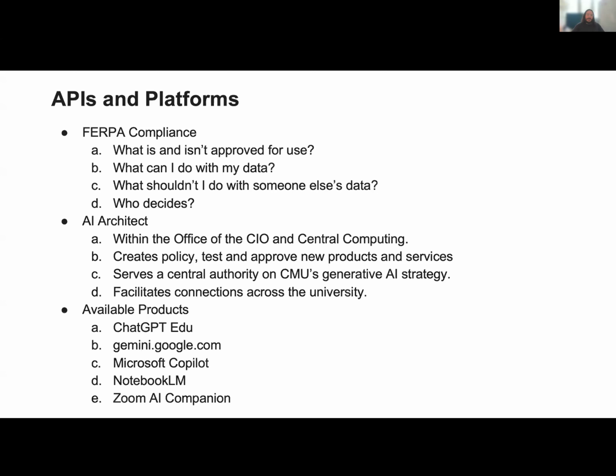As it is right now, CMU has a series of products. The big one that is just launching is chatgpt.edu, which grants people access and counts under the university's protection under FERPA. Everything works with that, and this is brand new. I think people are really excited about this project, and central computing is working very hard to figure out how to deploy that efficiently. We also have access to Gemini under the same terms, Microsoft Copilot, Notebook LM, and Zoom AI Companion. I believe anything LLM, which is a kind of software that you can download locally and run different models with, is also approved for this.